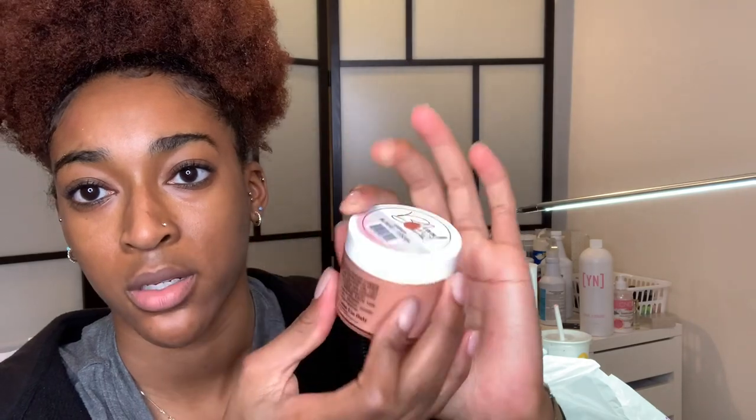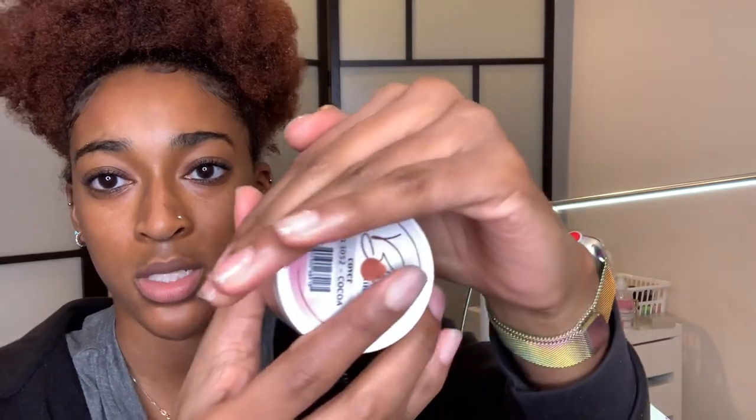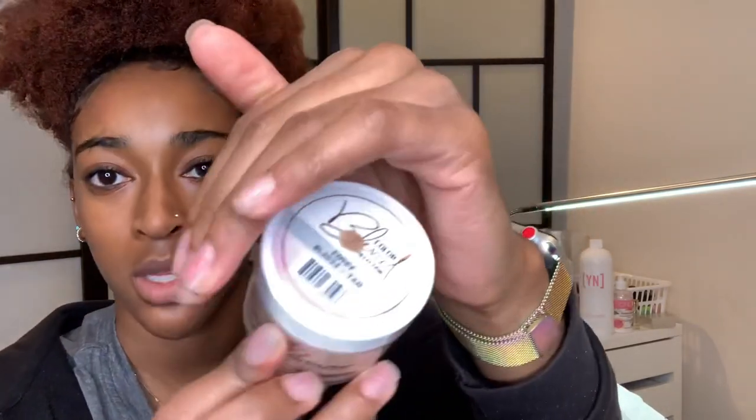So yeah, I got this cocoa color. Hold on. I feel like y'all are too high up. I need to lower y'all. But see, it's this brown color. I kind of did the swatches. It's hard to tell. This one, another nude color.